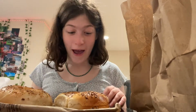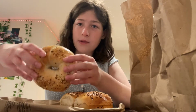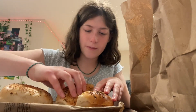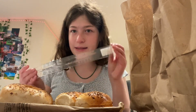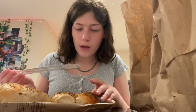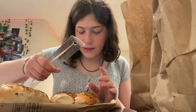Okay, so we have bagel store number 1, bagels out. From every store, we got just an everything with nothing on it, and then an everything with butter. For appearance, I'm gonna get out my handy dandy ruler, and we're gonna measure them. Gonna measure the one with butter. Okay, so the diameter, I learned this from geometry. Oh my gosh. Okay, I still can't measure.